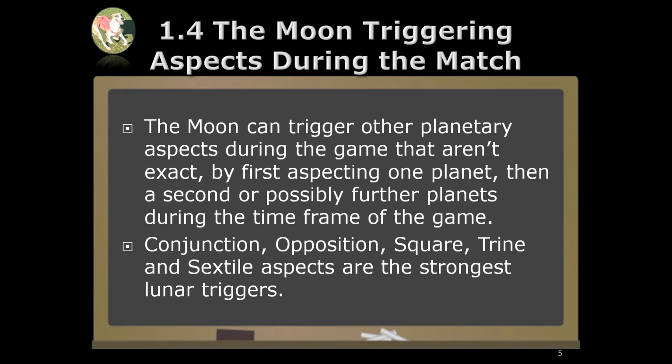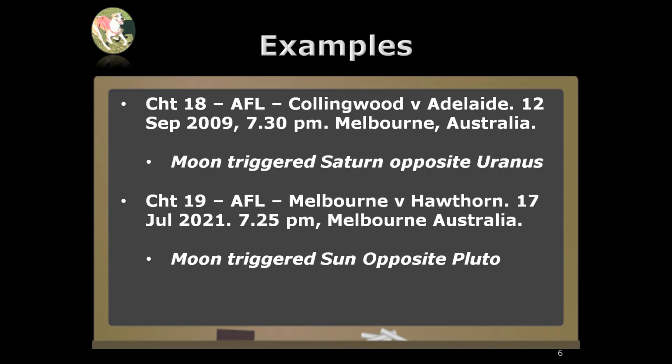The most important aspects of the moon can make are a conjunction, opposition, square, trine and sextile. They are the strongest, but you can also have quincunxes, sometimes semi-squares and sesquiquadrates as well to trigger these aspects. So let's have a look at some examples. The first one's going to be an AFL game, and the second one is also an AFL game. So let's have a look at those.